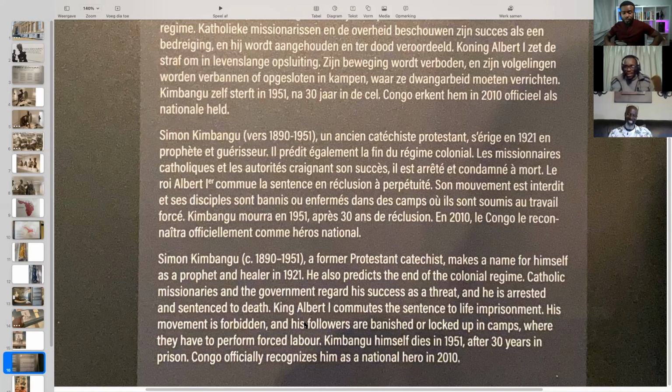So if you are Kimbangist, we love you. Please don't take any offense. We're just talking history. Let me see. His movement is forbidden, and his followers are banished or locked up in camps where they have to perform forced labor. Sounds like what they're doing in the prison called Angola, right? Imprisoning our brothers and sisters in the States and giving them forced labor. Interesting stuff, huh?